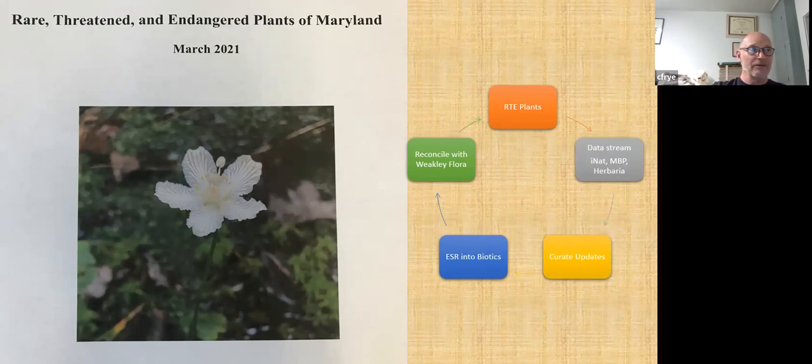So we have the list, and then every year there's this data stream coming in from various sources, you know, iNaturalist, Maryland Biodiversity Project, who's a great partner. And as these specimens are imaged under this National Science Foundation grant, I find more and more records, typically historical, for rare species. So I have to curate all those updates until I turn in something called an element state ranking form, which goes into the big database that's shared amongst all 50 states and all the Canadian provinces.